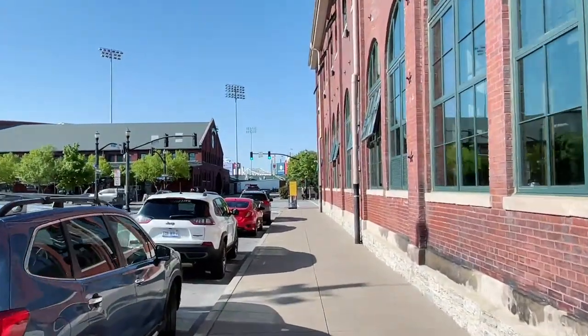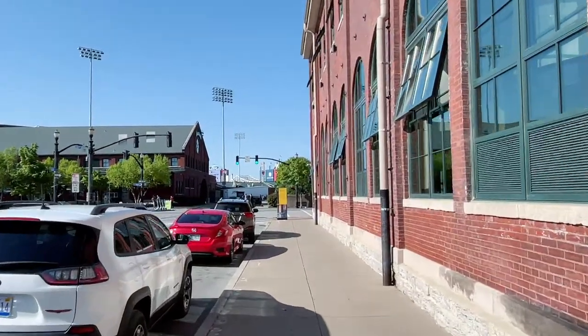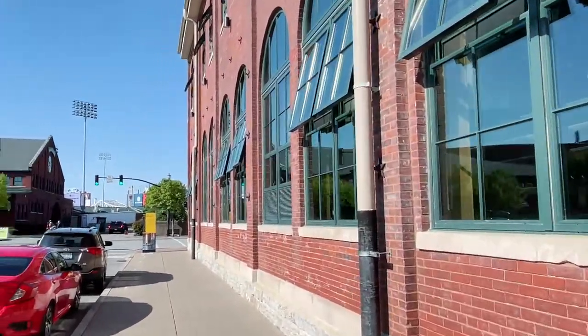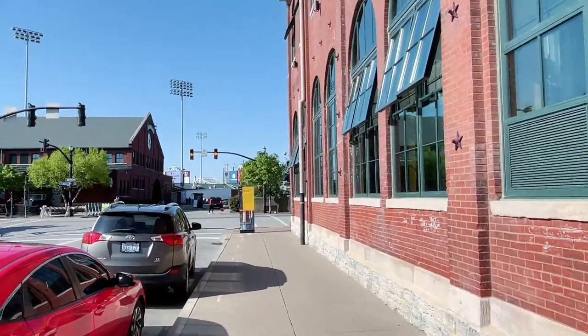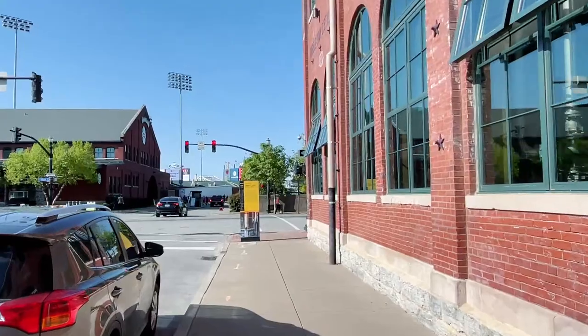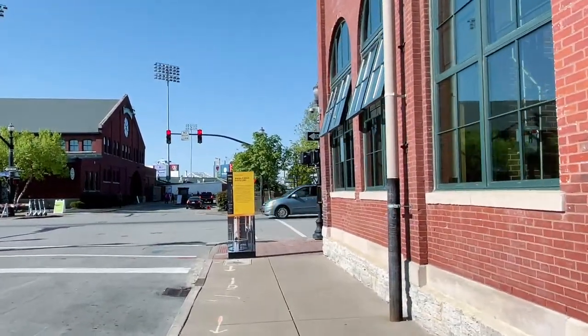There's a lot of distilleries in downtown Louisville. It's the Urban Bourbon Trail. And very much worth a trip if you at all are interested in bourbon. I don't drink, but I appreciate the craft that goes into the product.